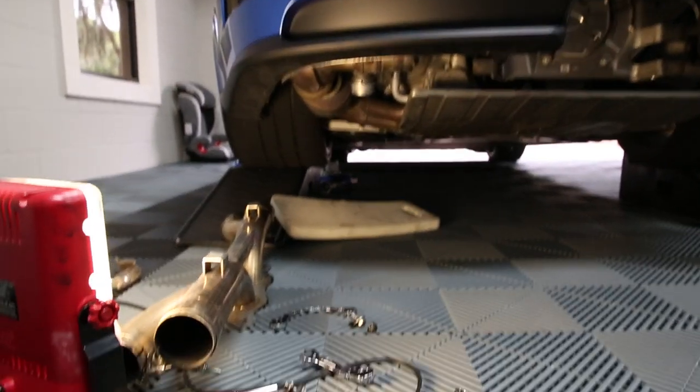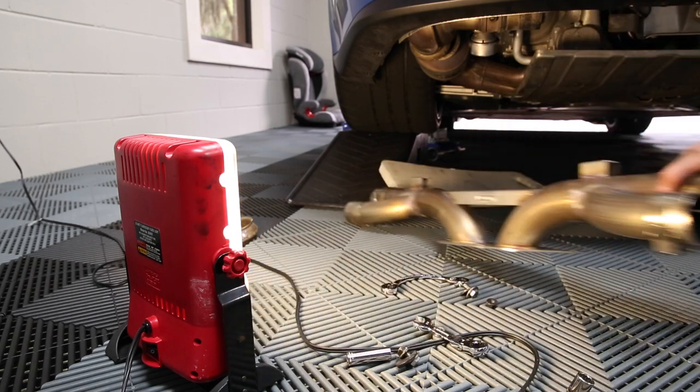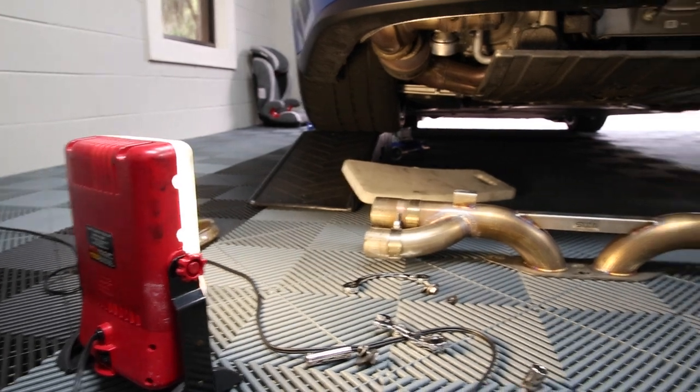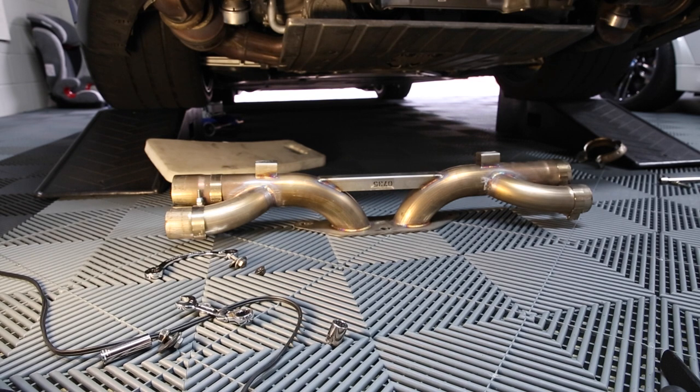Okay, I got the Shark Works out. Center section's out. And I think I'm gonna have to take either the bumper cover off or the rear wheel off in order to get the side muffler out, so I'm gonna do that right now. I'm gonna take the wheels off and see how that works.